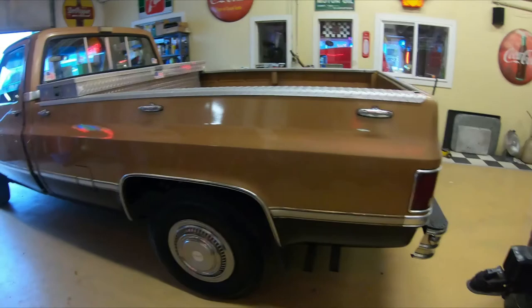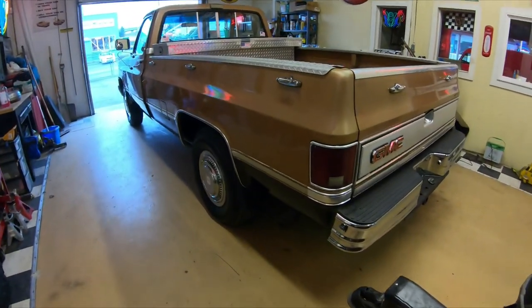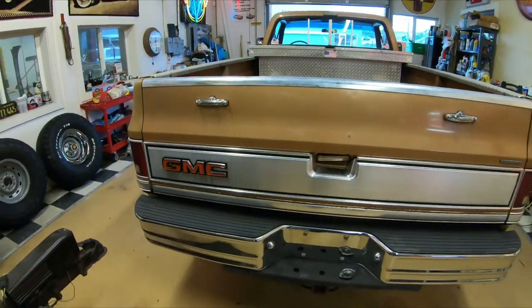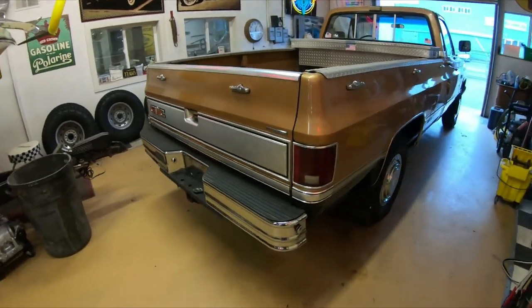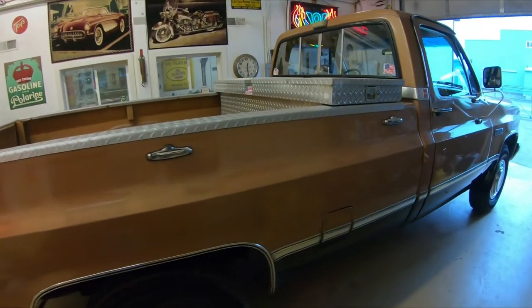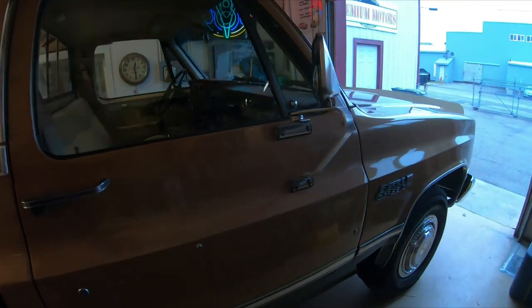I got it from a family whose father passed away, and this was his truck, and they brought it to me. I purchased it from them. I had to do a few small things to it, nothing major. Change the oil, just little basics, safety inspection, all that stuff, and got it on the road. And I've already sold it.